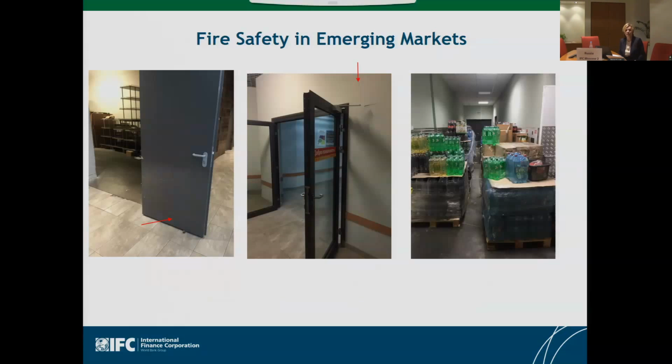This is quite common for countries where we operate. So you see fire doors being kept open, or evacuation routes being blocked with goods, or even worse, you can see evacuation doors being locked.